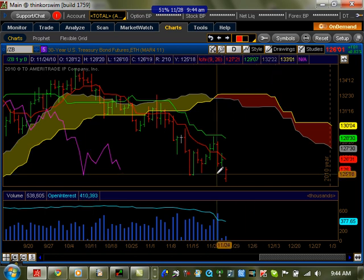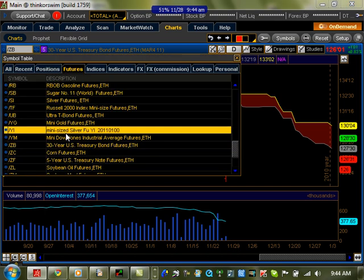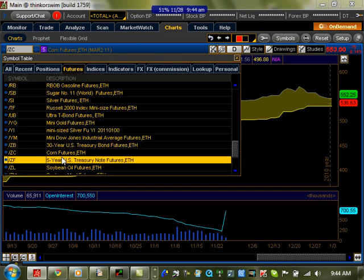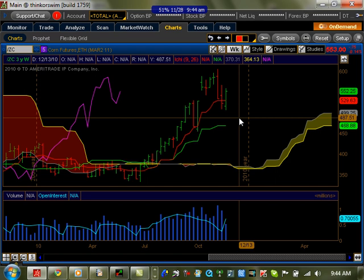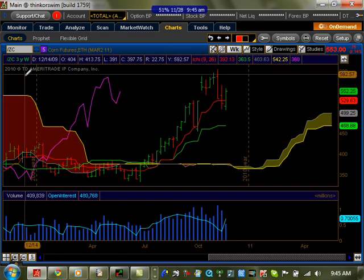30-year Treasury bonds, look at the trend to the downside. Definitely looks weak and looks like it's going down to the bottom. Okay, corn. If you look at corn, it's in conflict because of all the time frames going on. Whoops, this is daily. Let's go look at the weekly. Daily looks in conflict, but look at the weekly. Still bullish, as you can see.